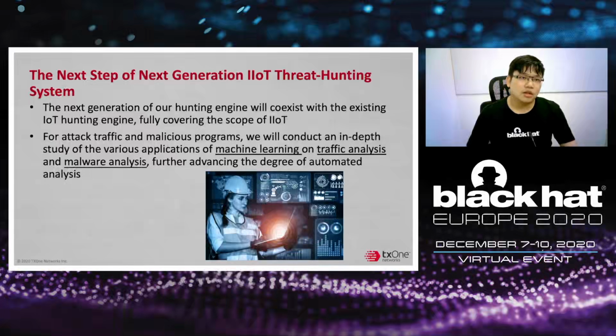Also, the next generation of our hunting engine will coexist with our IoT hunting engine, fully covering the scope of IIoT. But for more in-depth study, we will do much research on machine learning for traffic analysis and malware analysis. So we believe this can make our hunting more precise.